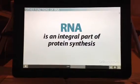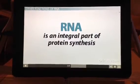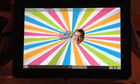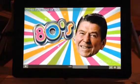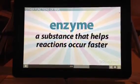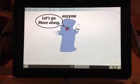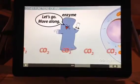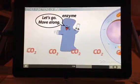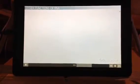So, you know that RNA is an integral part of protein synthesis, but does it have any other uses? Well, in the 1980s, it was discovered that RNA can also be an enzyme, which is a substance that helps reactions occur faster. For example, there's an enzyme that assists in the removal of carbon dioxide from your cells. The reaction occurs 10^7 times faster when that enzyme is present.